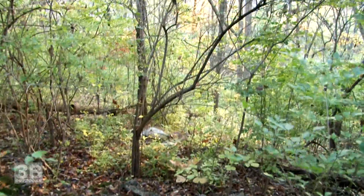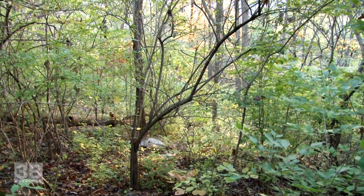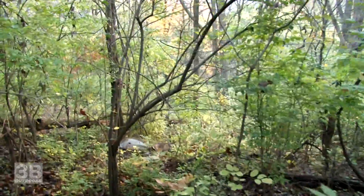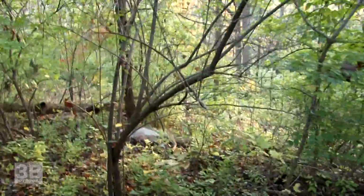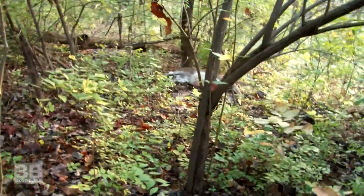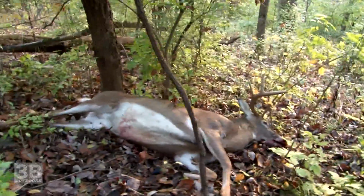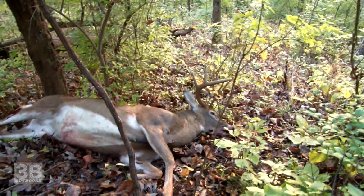There he is. Made it about 60 yards, maybe. Oh yeah. That's what I'm talking about.